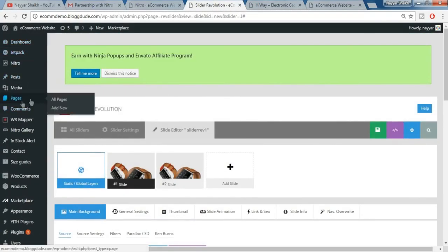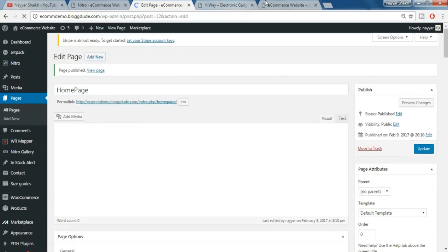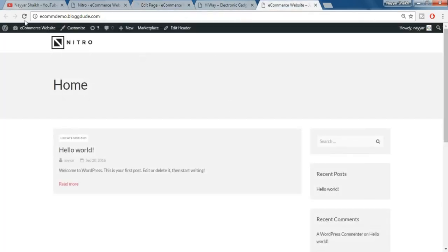When we come back to our dashboard, we see something called pages over here. Hover over pages and select add new. Now here put the title of the page. So put in home page or anything you want. Now click on publish. Now let's refresh the website and see if we are seeing the new page or not.